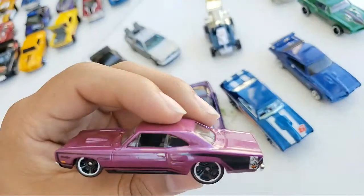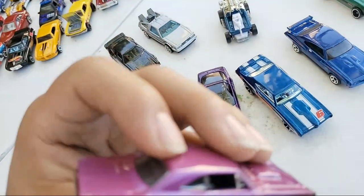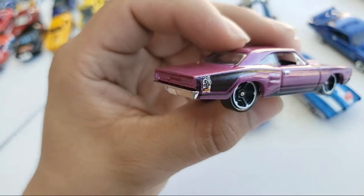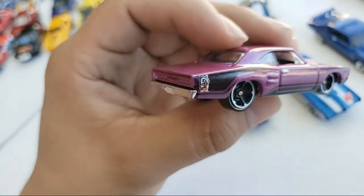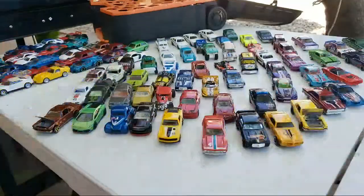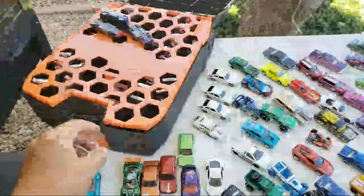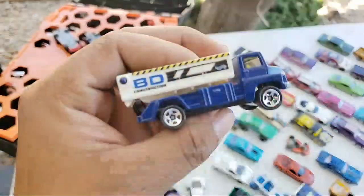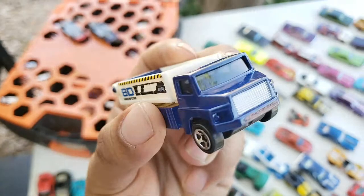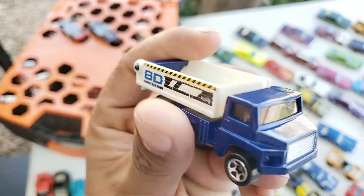Bumblebee thing it says on the back. I can't even read that. Yeah, it says Bumblebee or something like that in the back. But yeah, man, let me go over the next one. Yeah. Take a look, man. BD Construction. This one's very nice also.